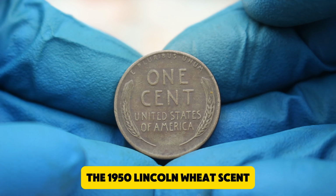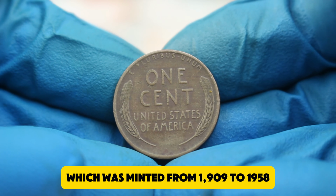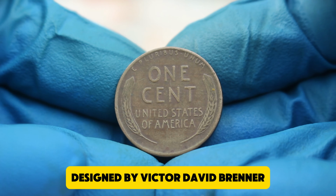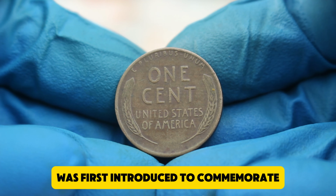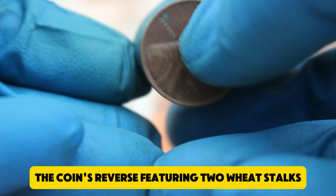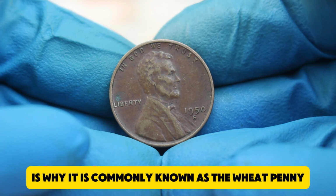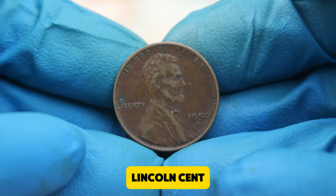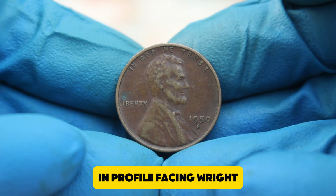The 1950 Lincoln Wheat cent is part of the famous Lincoln Wheat penny series, which was minted from 1909 to 1958. Designed by Victor David Brenner, this series of pennies was first introduced to commemorate the 100th anniversary of Abraham Lincoln's birth. The coin's reverse, featuring 2 wheat stalks, is why it is commonly known as the wheat penny. On the obverse side, the 1950 S Lincoln cent displays the famous portrait of Abraham Lincoln in profile, facing right.